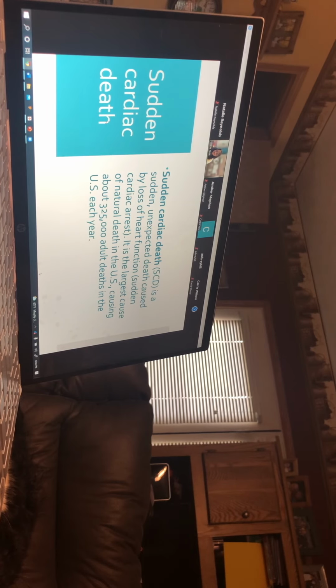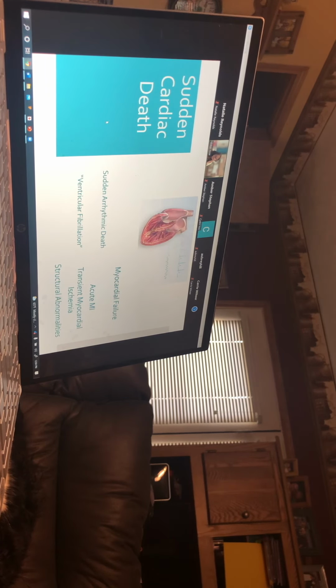So the main thing to know is sudden cardiac death. This is sudden unexpected death caused by the loss of heart function. It's the largest cause of natural death in the United States. Different things can cause it: myocardial failure, acute MI, structural abnormalities, defib.